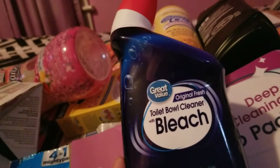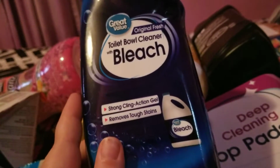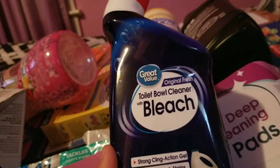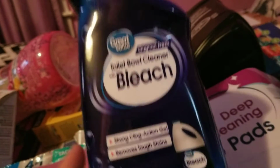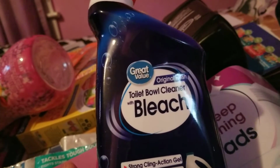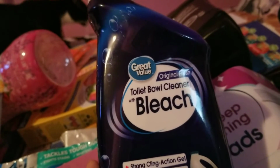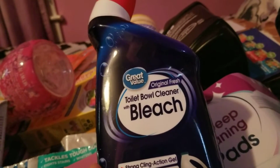Went through a Great Value toilet bowl cleaner with bleach, and this worked pretty good, I guess, but I like the cling gels better, and it says cling action gel, but to me it wasn't like the Lysol with the cling gel. So I bought this when I couldn't find the Lysol. So, in a pinch, I would buy this again if I can't find the Lysol ones that I like.